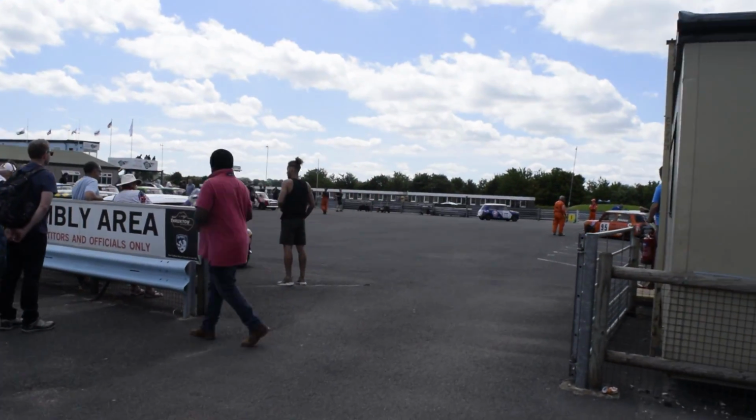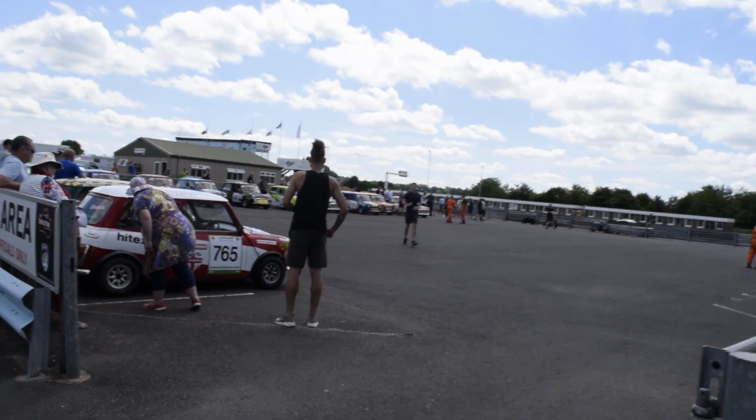There go all the minis on the circuit. Some of them apparently, not all of them.